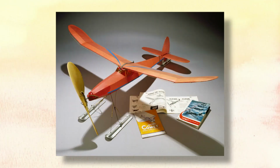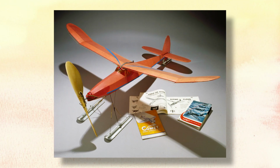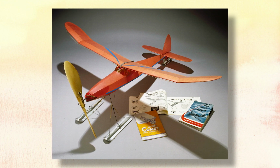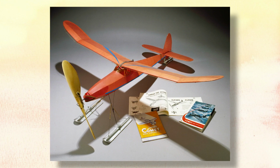Have you ever built a model airplane? Zoom! It's fun to build a model airplane, and some of them can even fly. Here's a model airplane kit from the museum. The plane had a rubber band inside that would wind up when you spun the propeller. That would make the plane fly after you let it go. You can still buy kits like this and build model airplanes.